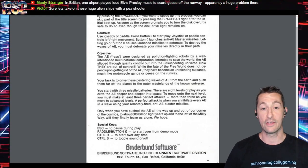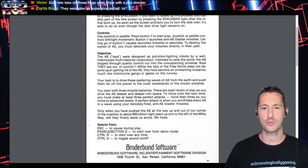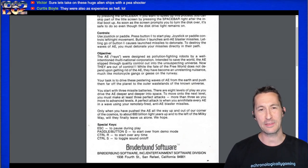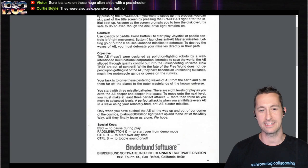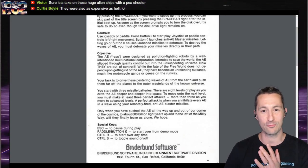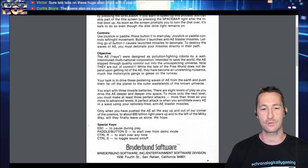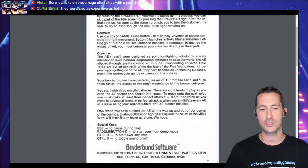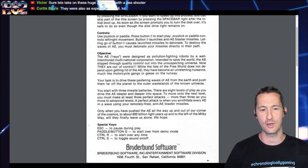The objective: though the rays were designed as pollution-fighting robots by a well-intentioned multinational corporation, this is another example of the story really not mattering. Who cares? The gameplay is what really matters. Who cares about manta rays that you're going to blow up? Your task is to drive off the pestering waves of AE from the Earth and push them far off the planet to the outer wastelands of the known universe.